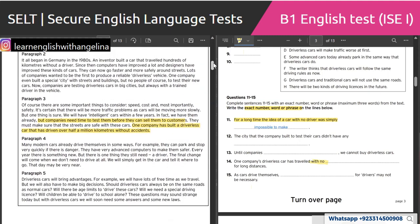As cars drive themselves, blank for blank drivers may not be necessary. I can tell you that the answer is given in paragraph 5. You can read it aloud. We can ask Penal to read first. Driverless cars will bring advantages.